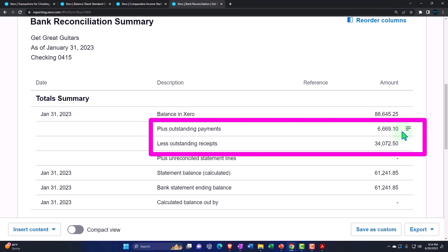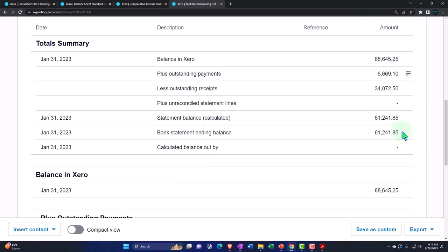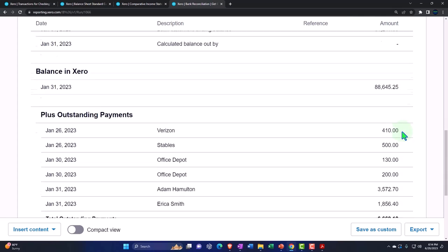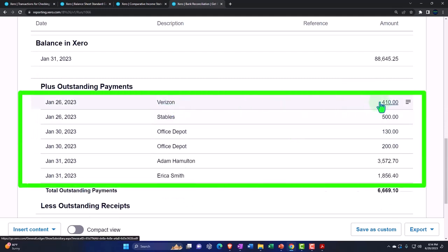That happens to just be the difference. So you want the detail of those two numbers, which Xero provides below. So this is the outstanding payments. These are items that we have written, but have not yet cleared the bank.